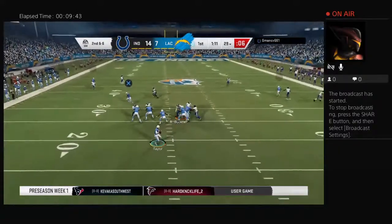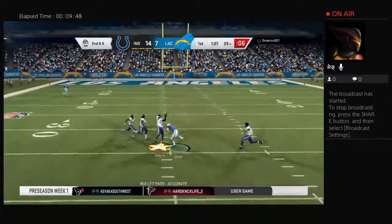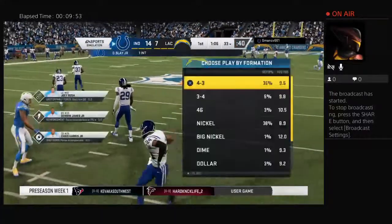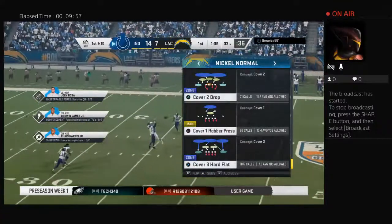They go play action with Taylor. He's going to fire one deep, middle of the field. Into a double team, and it's intercepted. Darius Slay with a pick. And they have the football and will set up shop at the 33-yard line.